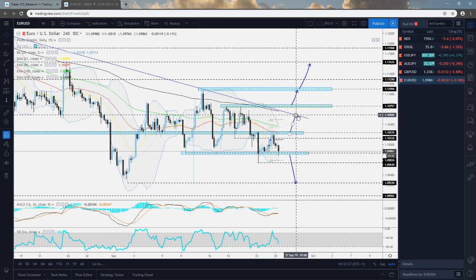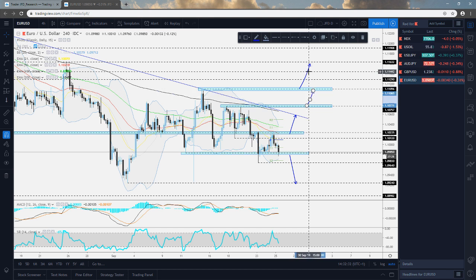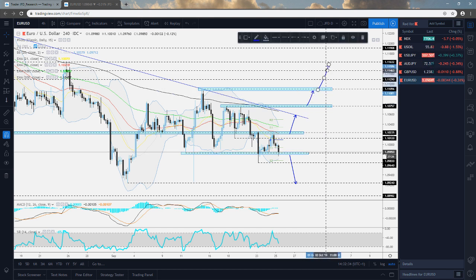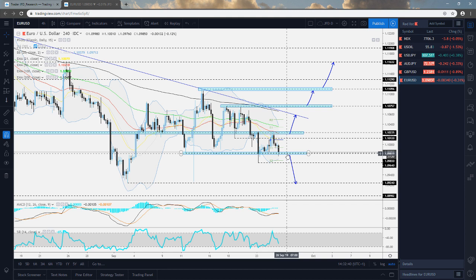See what it wants to do. If it wants to break this, then it's good news for the buyers, but if it stays below this again, then, well, I mean, we could see maybe another leg of selling. But let's not over speculate too much for now. The big question here is, can it stay above the 1.0983? If it cannot, then we could see further declines here. So keep your eyes on this one.